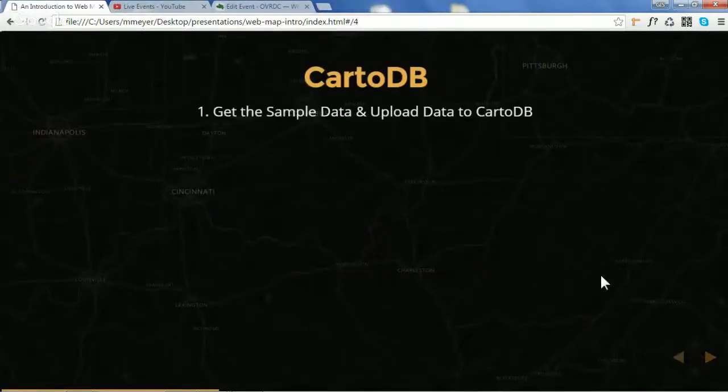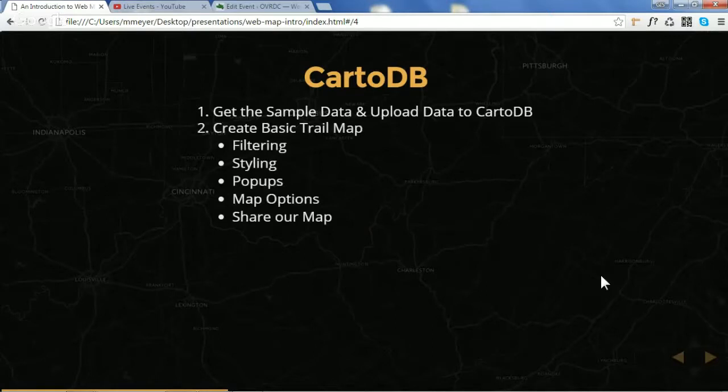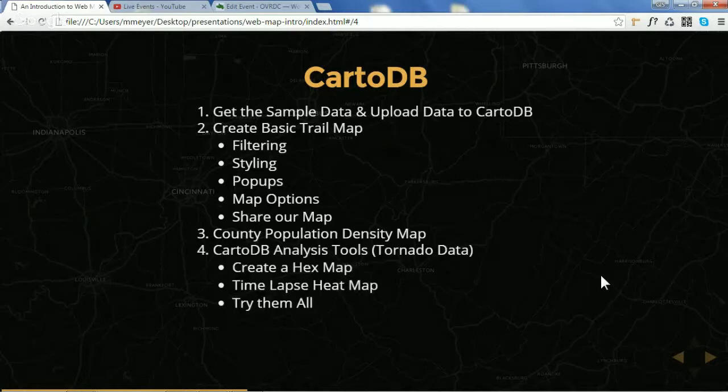So we'll start with the CartoDB. We'll go get the sample data and upload it to CartoDB, or you can use some of the data that they have online. We'll create a basic map using filtering, styling, pop-ups, map options. We'll look at doing a density map, and then we'll look at some of their analysis tools, and then again connect a public data set. So given that, why don't you talk a little bit about CartoDB, what we're using?